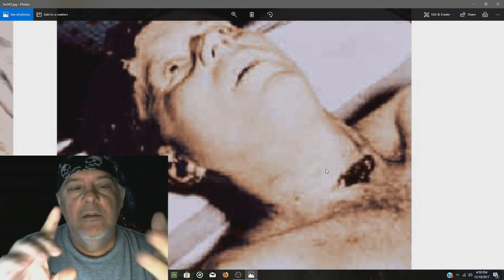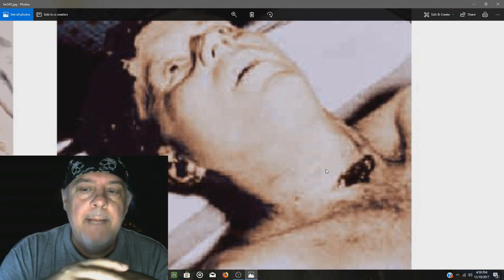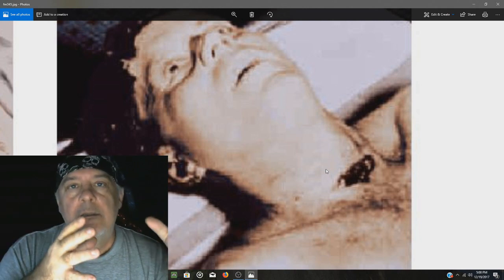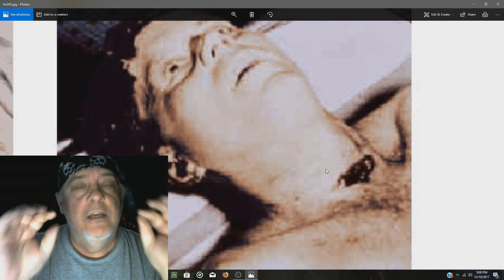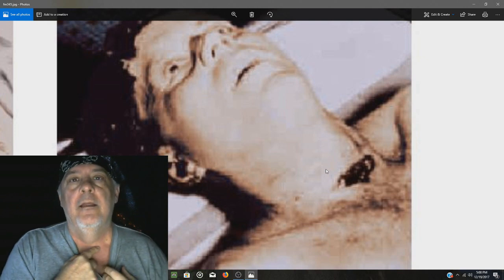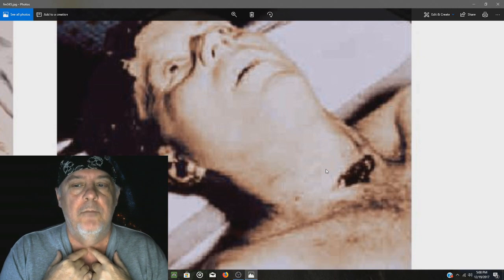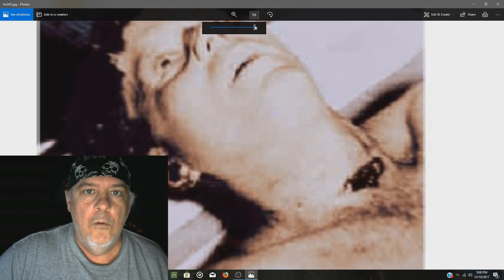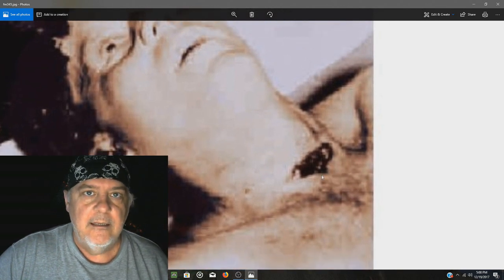This image here was taken when they moved JFK's body back into Washington, D.C. Now keep in mind, when JFK was at Parkland Hospital, they did a tracheotomy on JFK, which is where they splice it, they open it up, and they stick a tube down there. And since it was a bullet exit wound here, because when you look at this image, which I'm going to show you, right here is the exiting wound.